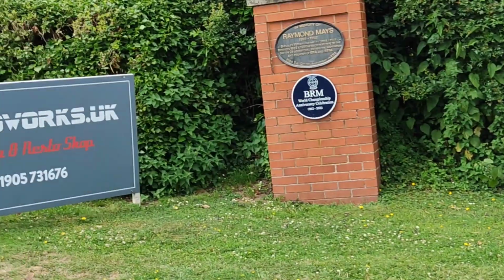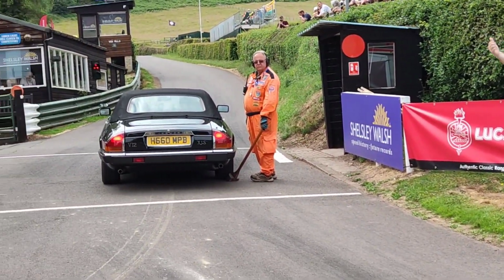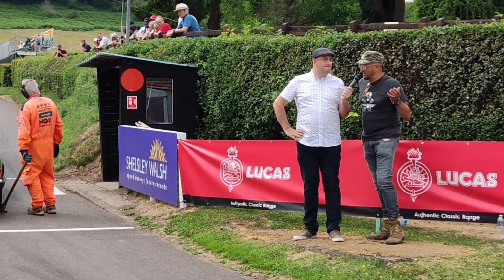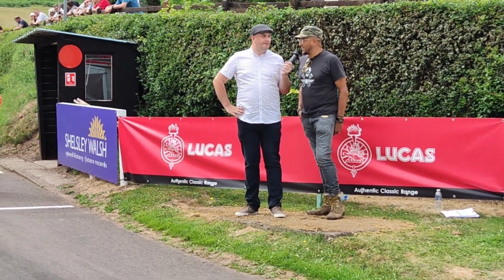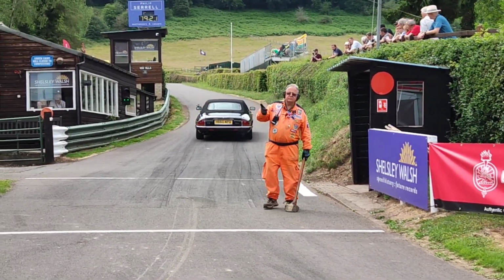The body, and so many of these ones would have raced the Shelsley Walsh back in the day, wouldn't they? Yeah, absolutely. Great flyweight cars, and with all that Jaguar running underneath there, you've got a really strong competitive car on the track. Great to see here is the XJS Cabriolet.